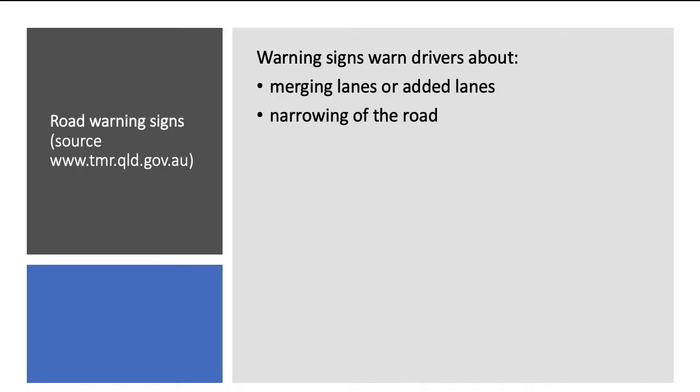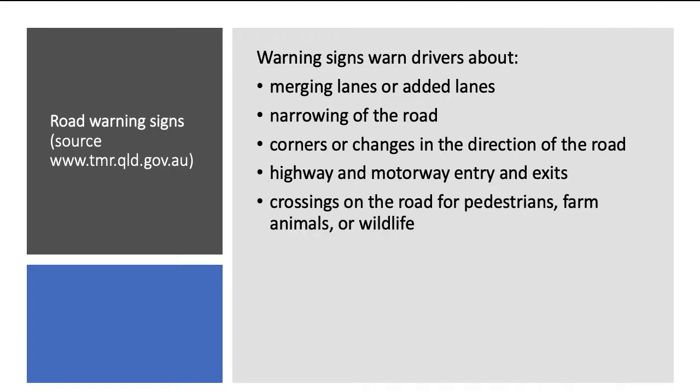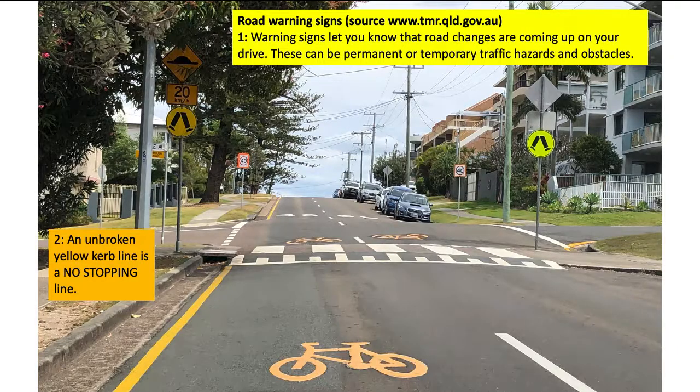Warning signs warn drivers about merging lanes or added lanes, narrowing of the road, corners or changes in the direction of the road, highway and motorway entry and exits, crossings on the road for pedestrians, farm animals or wildlife, roundabouts, stops or giveways, changes to the road's surface or condition, for example, road humps, unsealed roads, rain, hail or ice, or falling rocks. Let's take a look at the next slide.